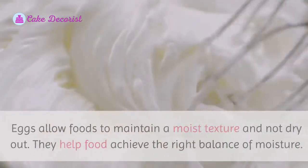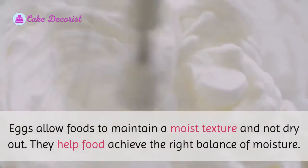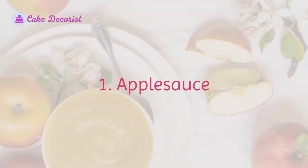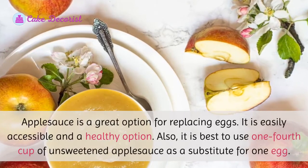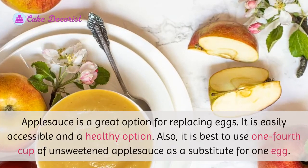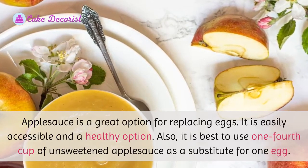Moisture. Eggs allow foods to maintain a moist texture and not dry out. They help food achieve the right balance of moisture. Healthy egg substitutes. 1. Applesauce. Applesauce is a great option for replacing eggs. It is easily accessible and a healthy option. It is best to use 1/4 cup of unsweetened applesauce as a substitute for 1 egg.